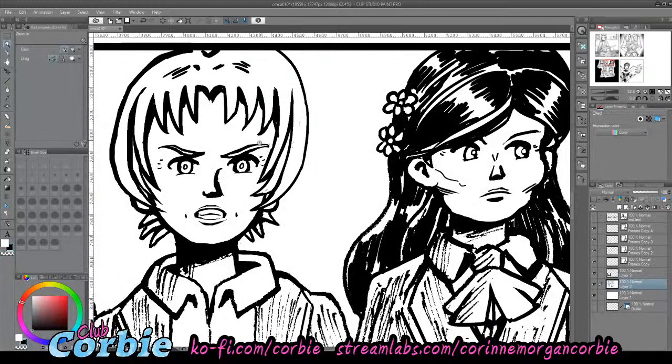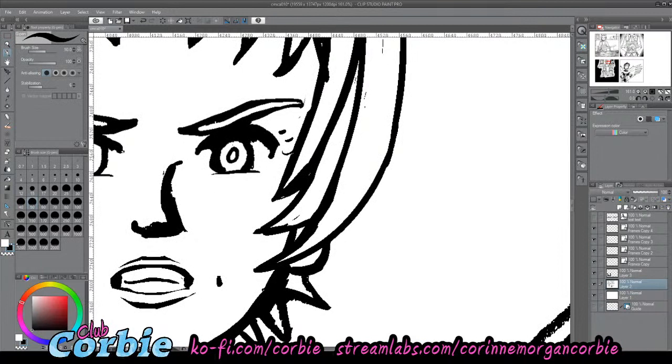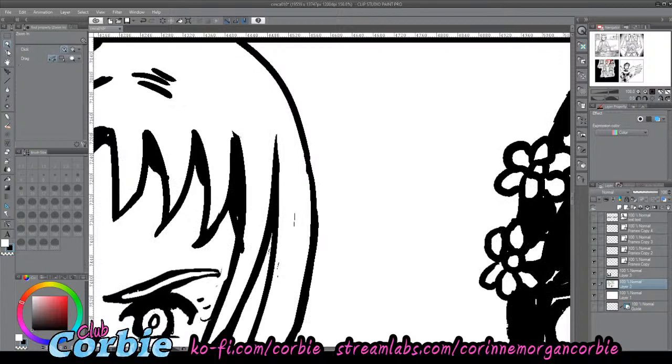If I have areas like that I know are going to be large, you know, elements of the page that are going to be just pure black, then there's very little point in filling that in by hand. It's just a waste of time and of ink, so it's wasting your time and money.